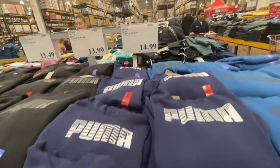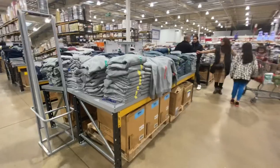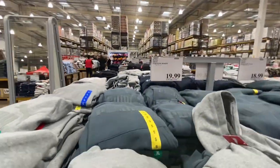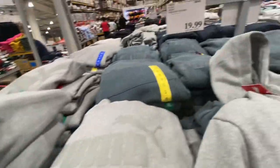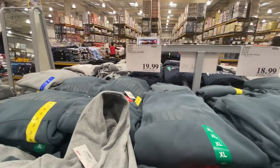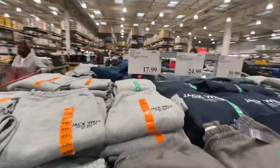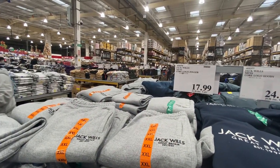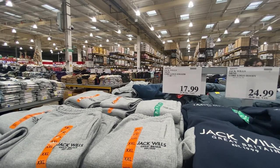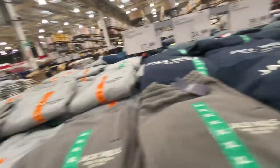These are ladies. $14.99. Where's the men's? Let's find the men's. Okay, I think these are the men's. Top. How much? Puma. Puma joggers for men. $19.99. I guess the top is $19.99. And then the bottom on the other side is how much? Jogger. Okay, the top is $24.99. The bottom is $17.99. Joggers. Okay.